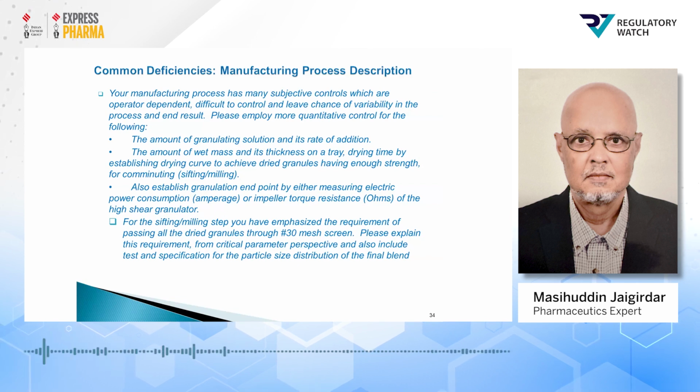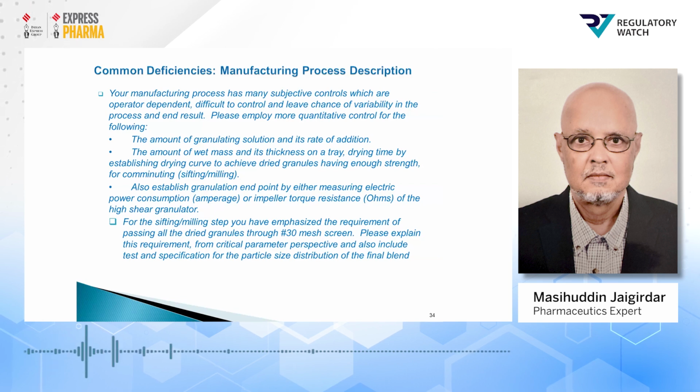For the sifting and milling step, you have emphasized the requirement of passing all the dried granules through a 30 mesh screen. Please explain this requirement from a critical parameter perspective and also include a test and specification for particle size distribution of the final blend.